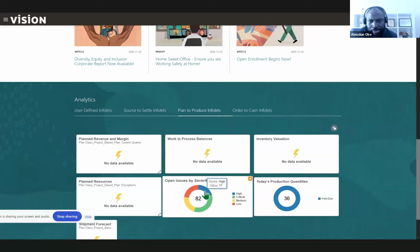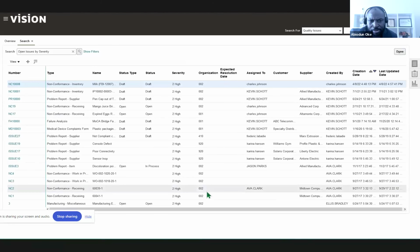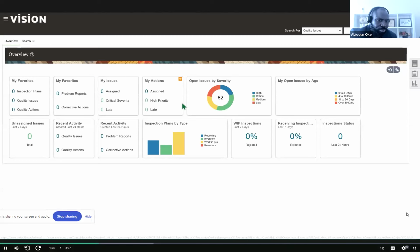highlight metrics of interest and also serve as launch points directly into the appropriate application. For example, it looks like there are 17 high severity quality issues. A single click reveals what they are. We're now inside the quality management application. Let's click on the overview page. A variety of infolets provide an immediate snapshot of quality issues and actions for this user.